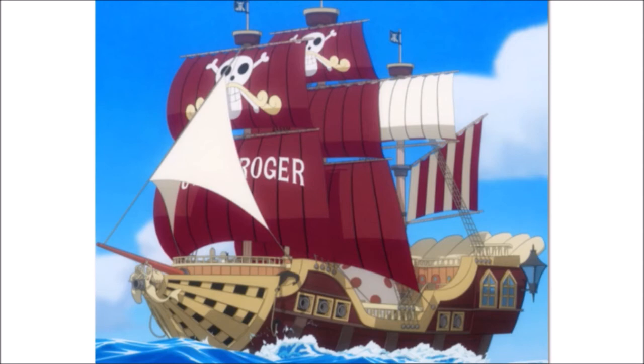It just feels exactly like what you would expect for the King of the Pirates. And it looks really cool. It just genuinely looks really cool too.